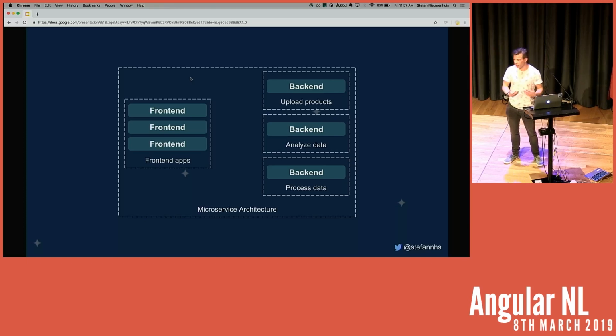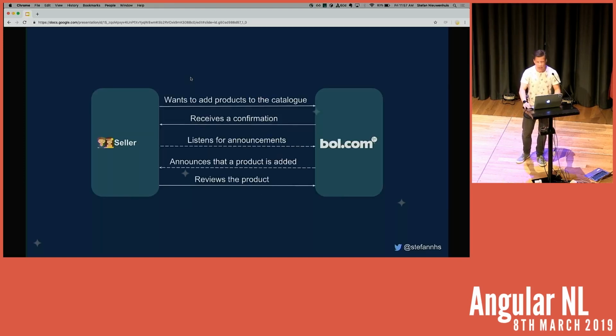So this setup is much more scalable, because if we need to cover another business process, we can basically create another microservice in order to serve that process. And the same goes for the front end as well. And besides that, we can massively, dramatically improve the user experience for a seller as well.